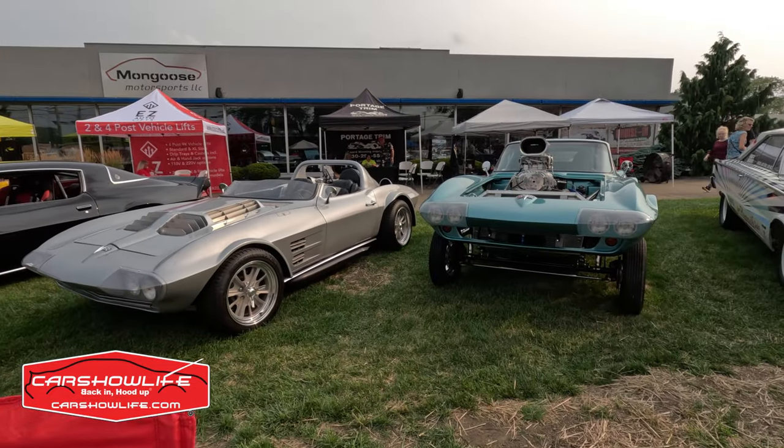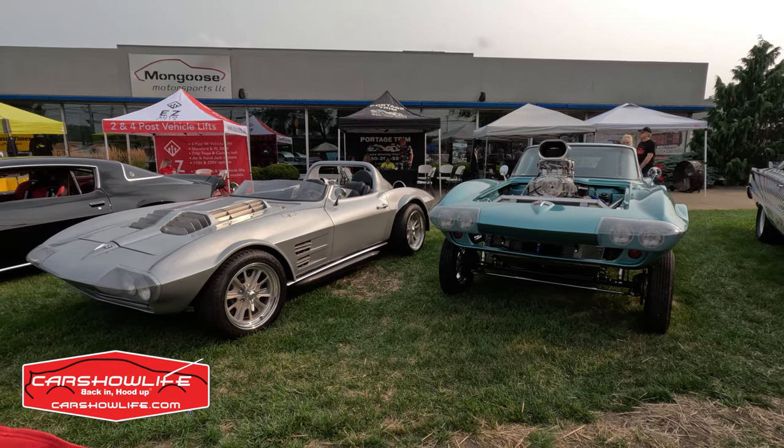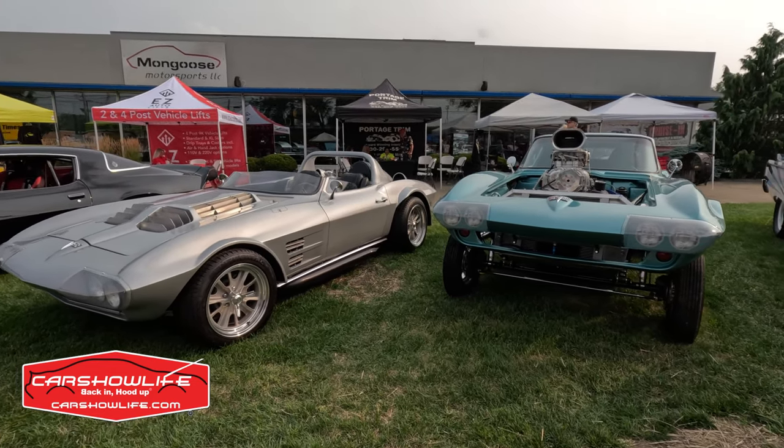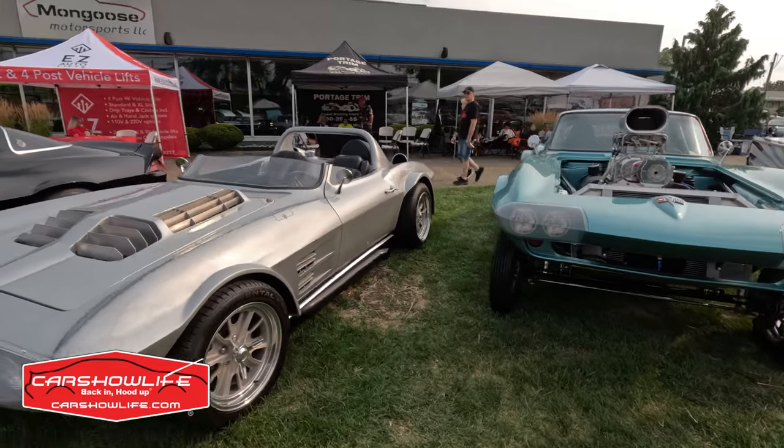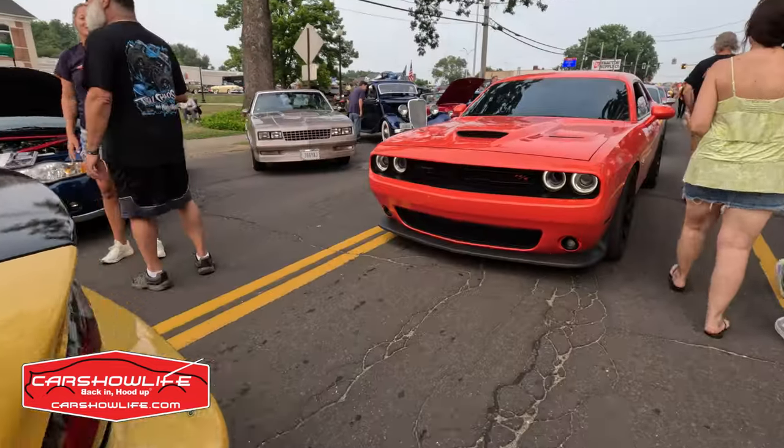Here's a couple of movie stars from the Fast and Furious franchise. Mongoose Motorsports actually recreates the Corvette Grand Sport bodies. And these are two from the Fast and Furious franchise.